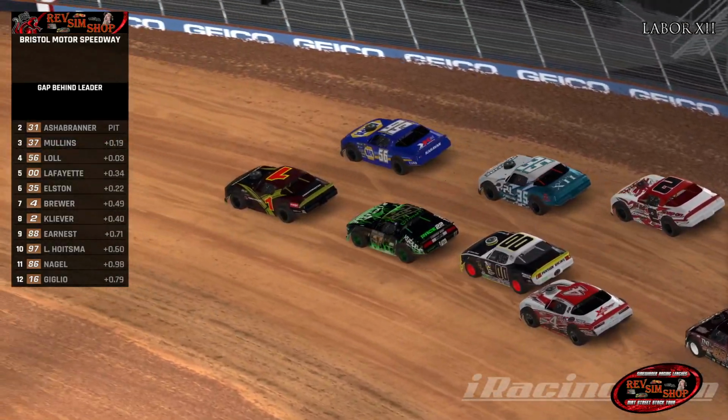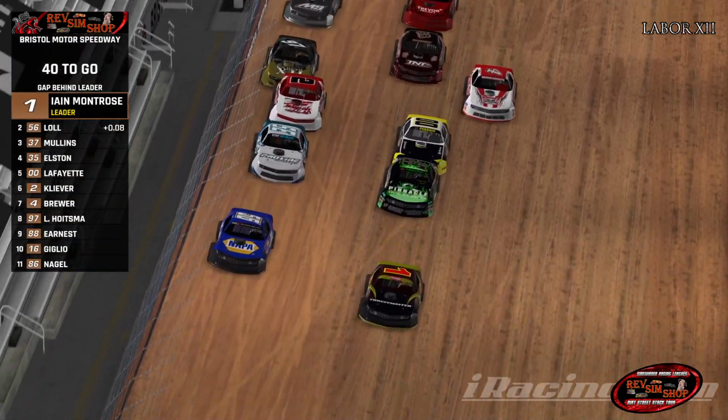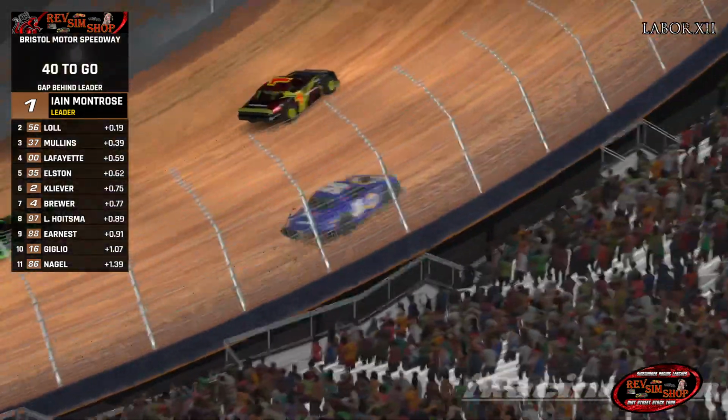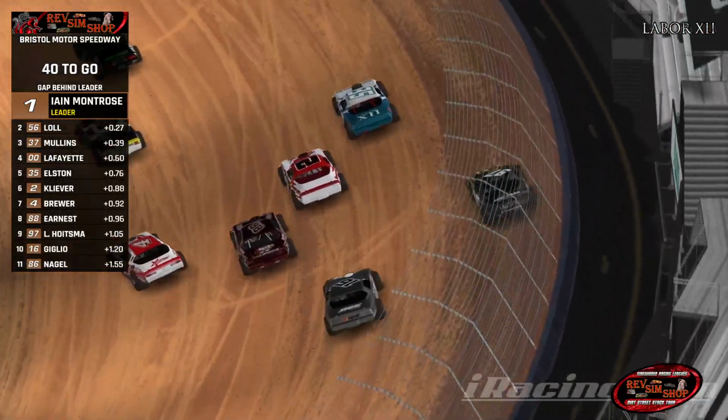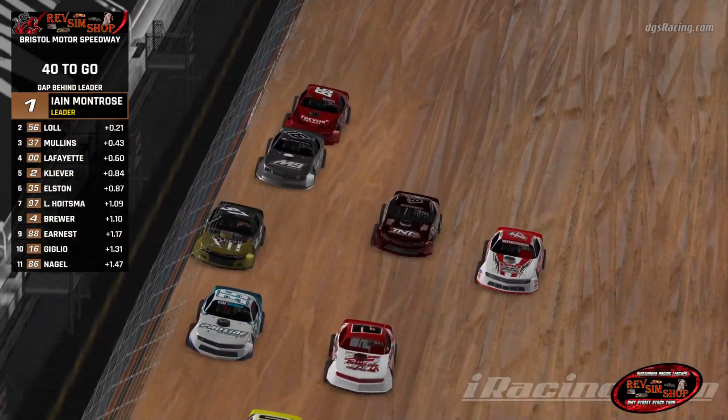Here we go. Waiting for the green. There it is. Ian Montrose and Hayden Lowell lead the field off to turn number one. Cliff Mullins. I'm going to check in on guys like Blake Giglio and Lucas Weissman, watch them try to come up through the field as quickly as possible. They've already gotten past Damon Nagel.